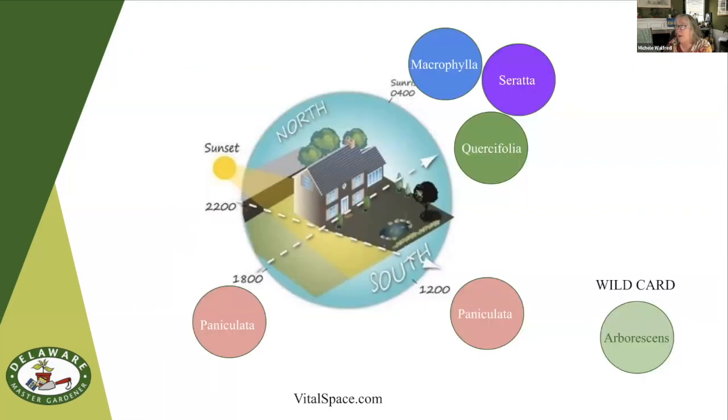This is the way my house sits. So my front, I don't have a colonial, but my house faces south, and this is southwest, this is north, and here's east. So these are where these do best, on the east side, southeast, east, southeast, maybe northeast. I have some over here, but this is the best area right here. Morning sun, sun rises here, sun sets over here.